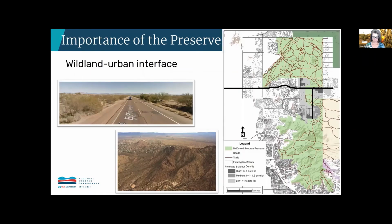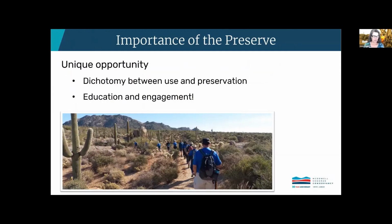One of the elements of the preserve that's also important to note is that it's highly affected by urbanization, both by roads and increased human use of the preserve through recreation. And so through our monitoring programs, it's important to study the impact of those stressors on plants and animals in the preserve. Key to our program is also engagement of stewards in studying these effects through citizen science, and also being able to share what we're learning with the public.